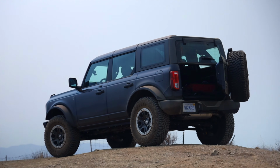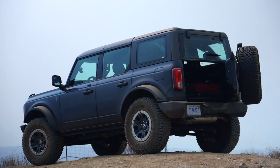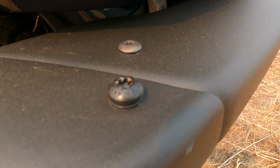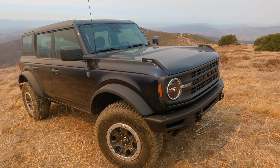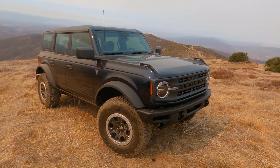The big package on this particular truck is the Sasquatch Package, which we're going to get into in full in just a sec, but that's $4,995. The modular front bumper, which is super neat. All the screws on this thing have little Bronco logos. I mean, you can take this whole thing apart, like even the fenders come off. Really neat application, and the bumper is $825.